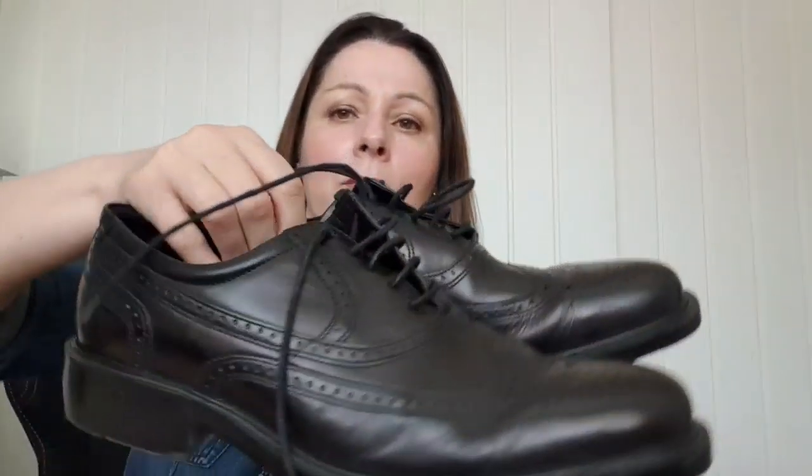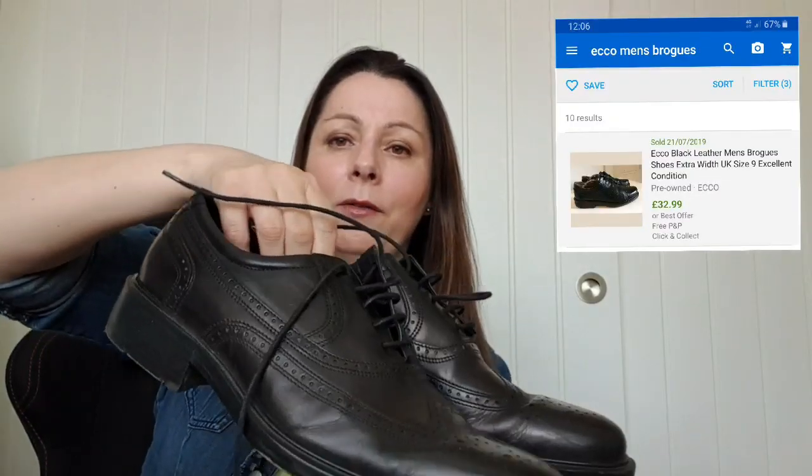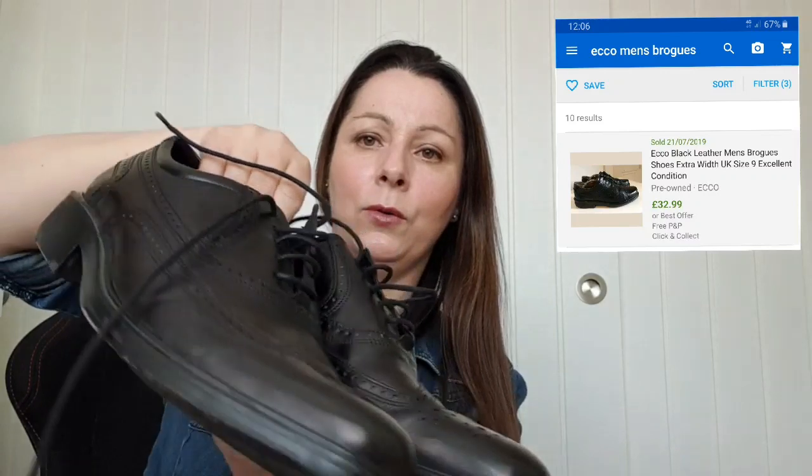The next item is these eco shoes, which cost me quite a lot for me, actually. £6.95. But they're really nice shoes, in really good condition, and I had a look, and a pair had sold for £33. So I'm going to aim for a similar price or higher. Try higher, and then if there's any watchers, send them an offer.